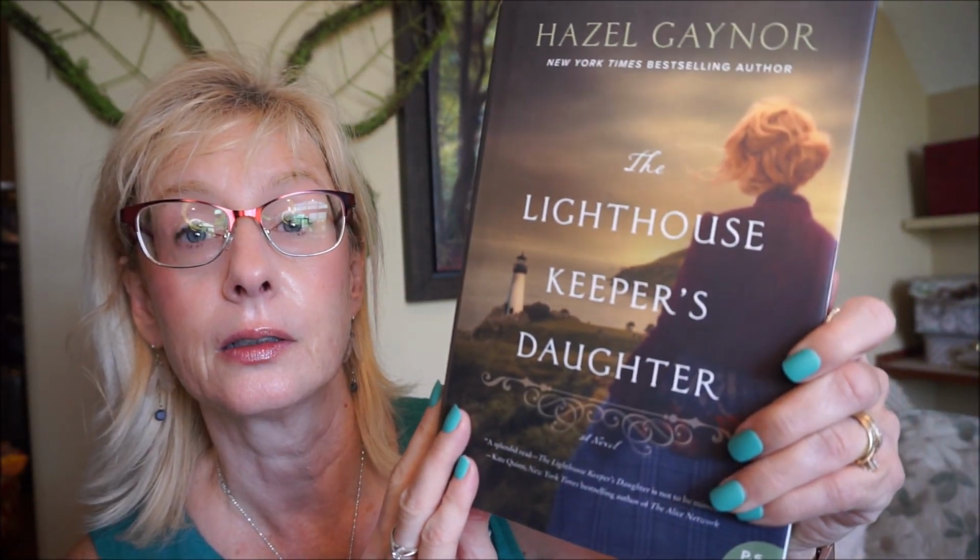This is a hardback by Hazel Gaynor. It's called The Lighthouse Keeper's Daughter, and it takes place in 1838 in Northumberland.